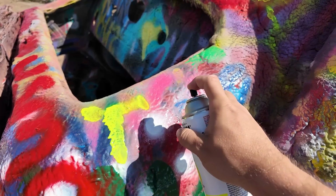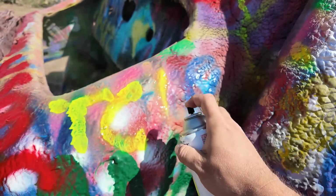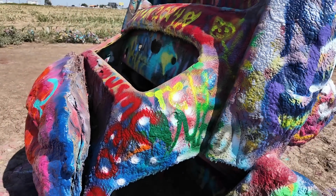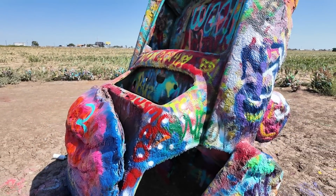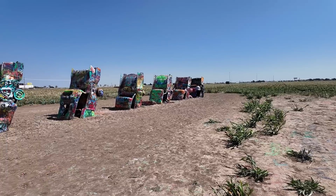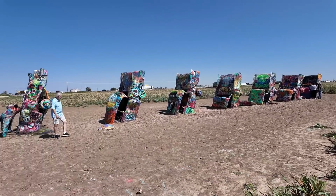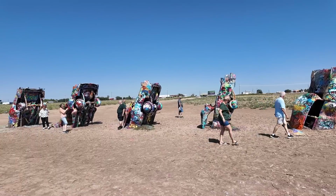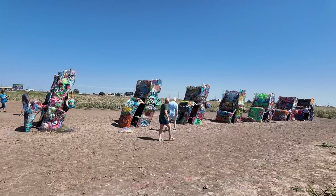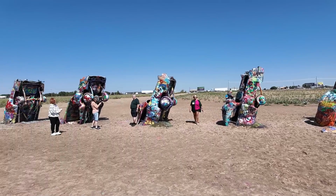So I'll just put my initials, T, C, B. There we go. That will probably be covered up before the end of the day. I'm actually happy how dry it is out here. The last couple times I've been here, it's been very muddy, where it was difficult to even get up close to the cars. I guess we're in the drier season, because sometimes it's pretty much Cadillac swamp.